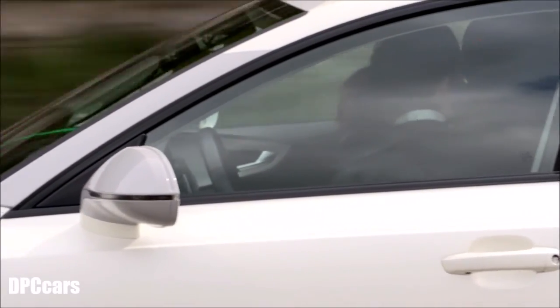So what is the difference between assistance systems and piloted driving? Using assistance systems means that you are responsible for the car, for the traffic situation, and the difference between assistant and piloted driving is piloted driving means the responsibility goes to the car.